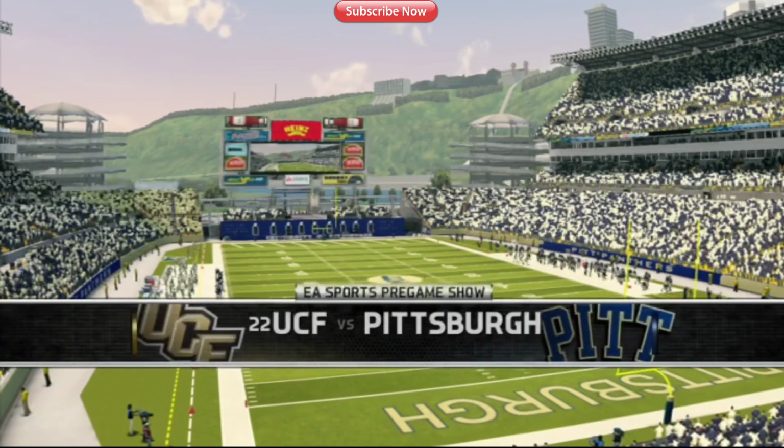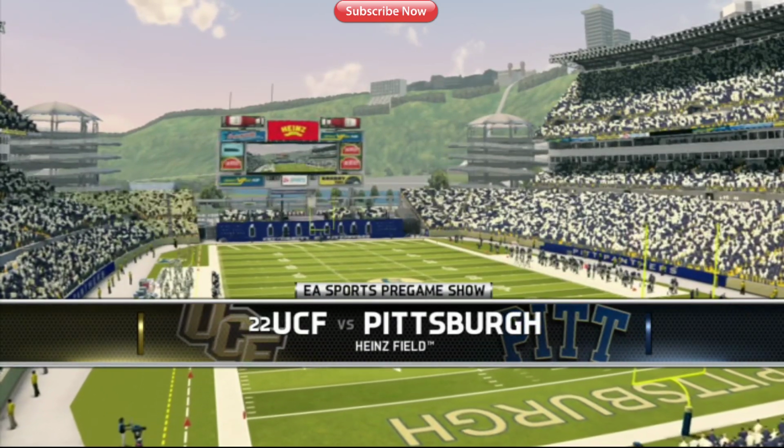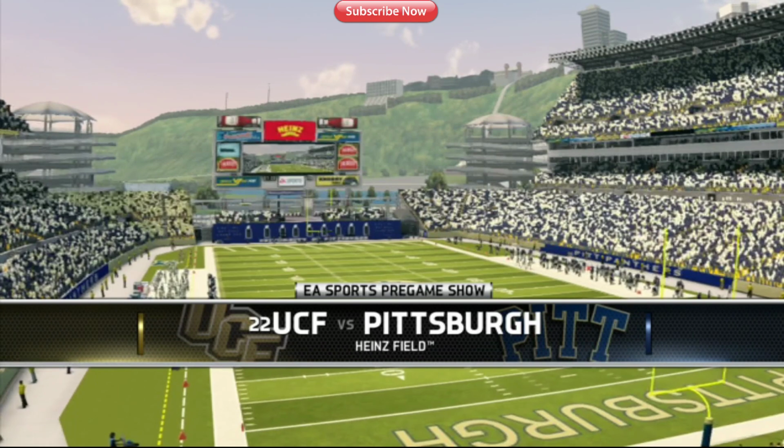Along the Ohio River here in the Steel City, Pittsburgh, Pennsylvania, and Heinz Field is the venue for today's game.